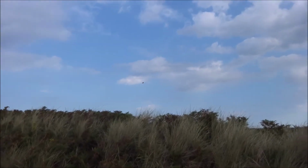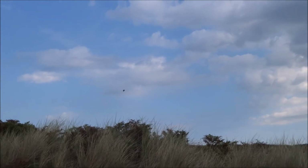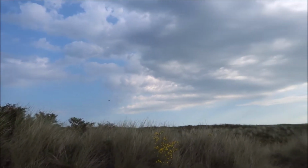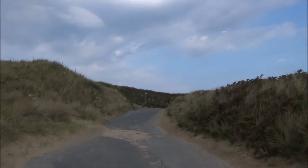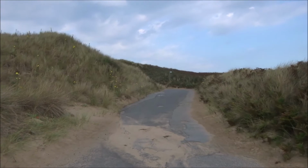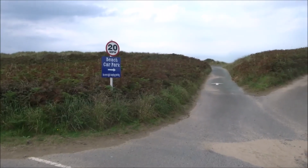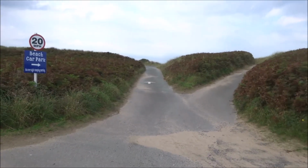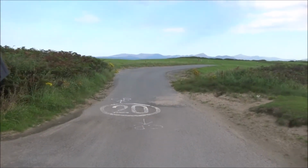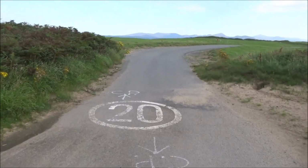You can see that's a hawk right there. That hawk wouldn't be here, because there'd be thousands of people here if this was a normal year. The way to the beach car park, and I think that's the coast. It just says here the coastal path carries on going here.